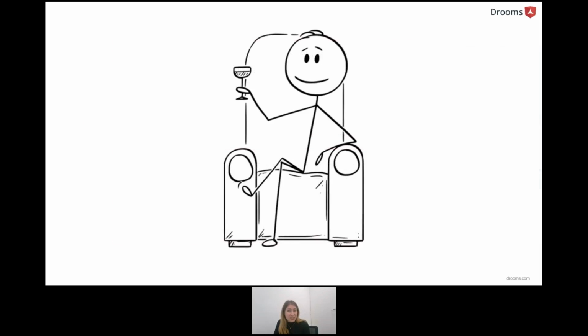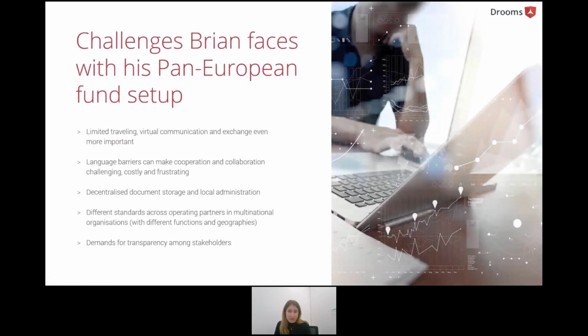But what does all this actually have to do with Brian, our lovely fund manager, who's here, as you can see, enjoying a nice glass of wine? He's managing a pan-European fund and he's pretty pleased with the market updates. But his multinational setup comes with quite a few challenges as well. Due to the current COVID situation, traveling, for example, for site visits is really not possible, especially not across borders. That's also why communication and virtual communication and exchange is even more important.